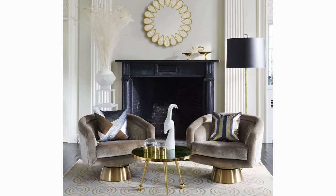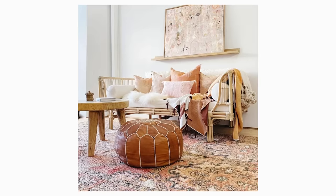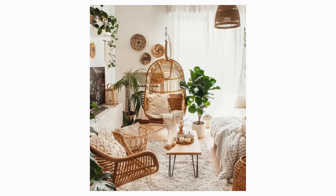How do you make something feel earthy and royal? Two words, baby, Bohemian Regency. If you don't know, Hollywood Regency is a style you've seen before. A lot of glamour, a lot of golds, a lot of metallics. And on the flip side, we have Bohemian. Very natural, very earthy, very grounded, very cozy.